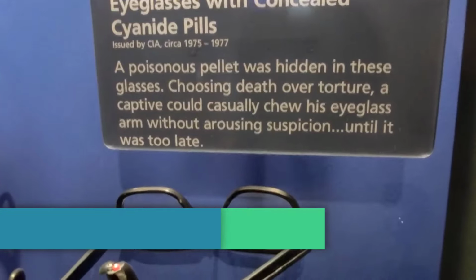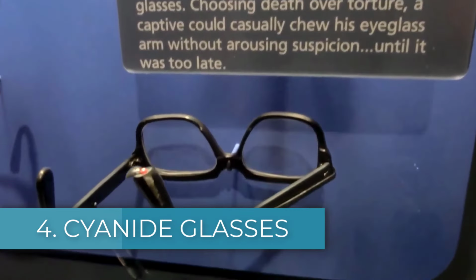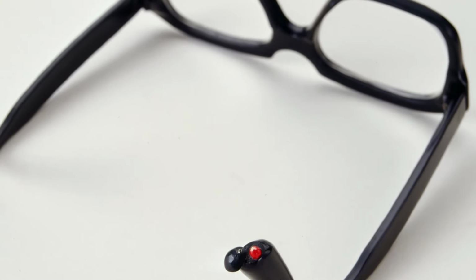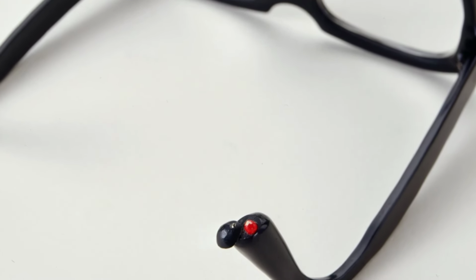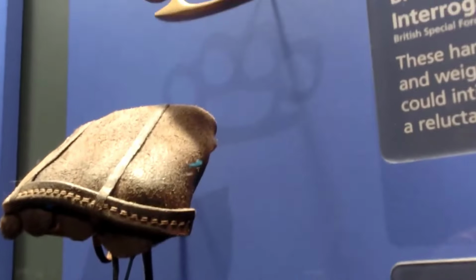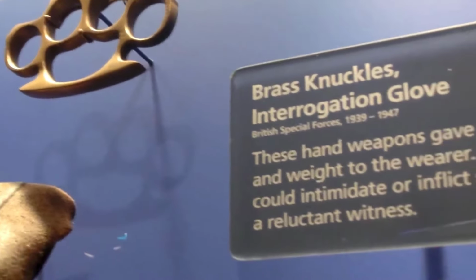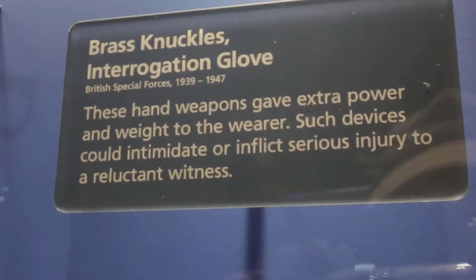At number 4, the cyanide glasses. Cyanide glasses were an emergency device for spies, containing hidden compartments in the frames or arms that stored cyanide capsules. If a spy risked capture and interrogation, they could easily access the capsules to commit suicide. The design ensured discretion, allowing the wearer to carry the capsules unnoticed. Utilized by the CIA, KGB, and other intelligence agencies, they were a backup for operatives who prioritized secrecy and the protection of sensitive information at all costs.